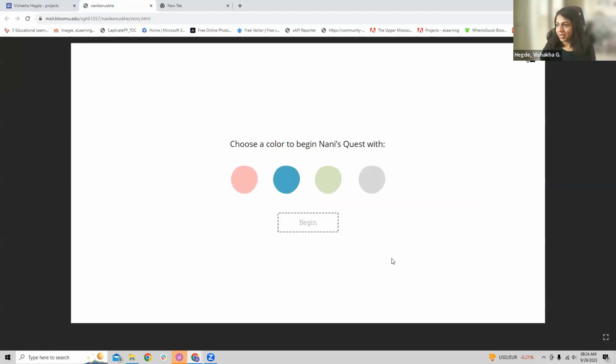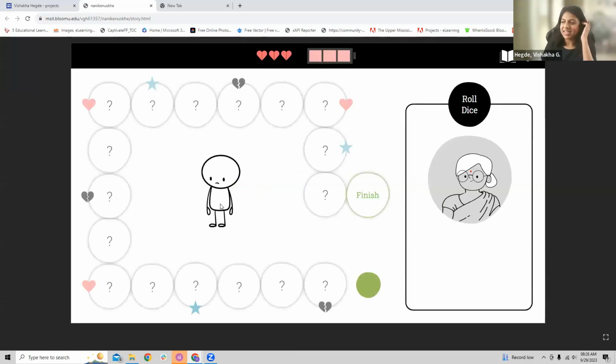So I'm going to start the quest. This is just a classic board game selection of player. So green this time. So there's Maru in the center that needs to be healed. There are lives up here, and there's a health meter that needs to turn green to heal Maru. I'm going to start by rolling the dice.